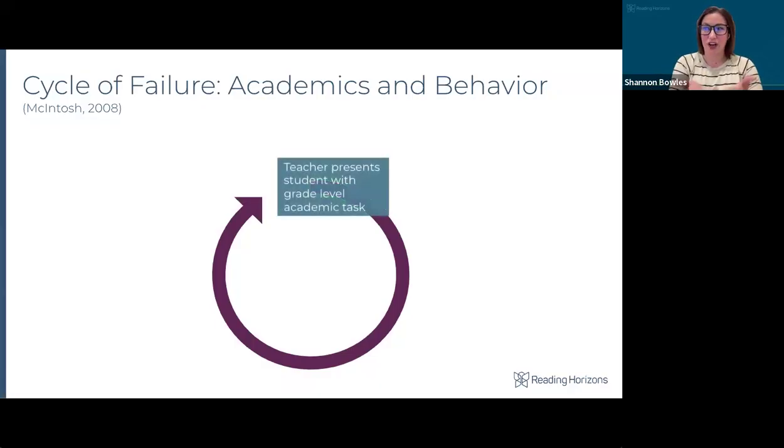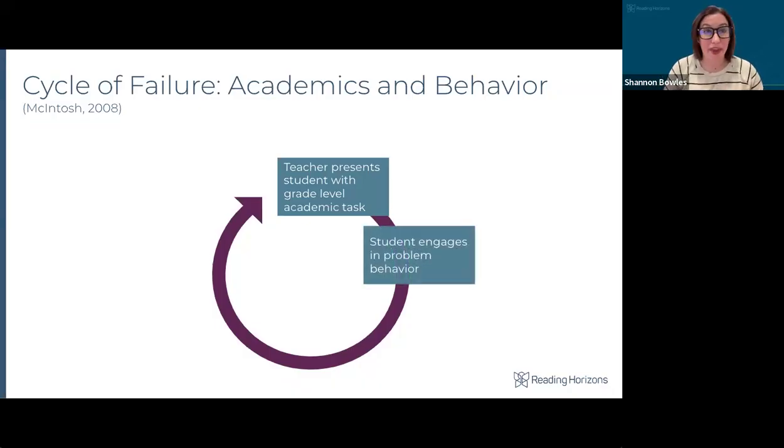We give our students a grade level academic task. We say, read this article, right? For example, the student engages in some kind of problem behavior. They flip their hoodie up over their head. They put their head down on their desk. They all of a sudden have a stomach ache and need to go to the nurse or need to use the bathroom for 20 minutes. And whatever it might be, they're the class clown. They start disrupting and making funny noises, whatever.